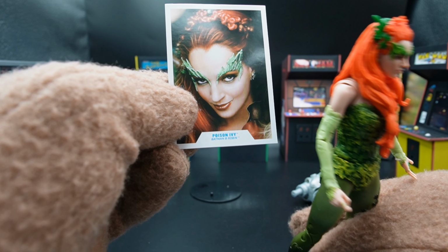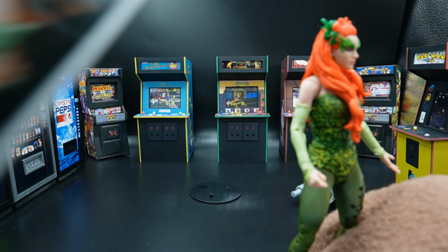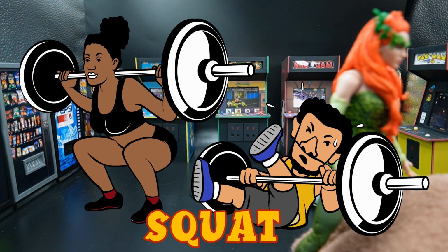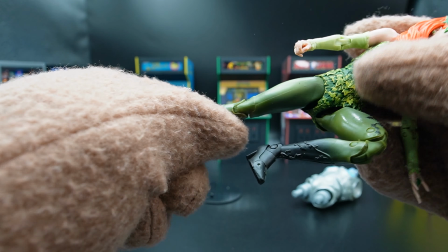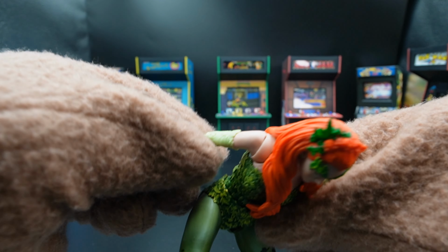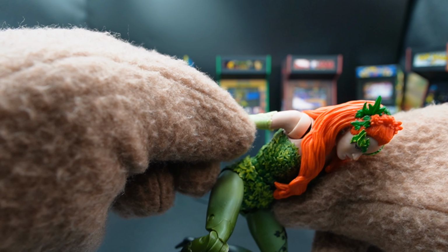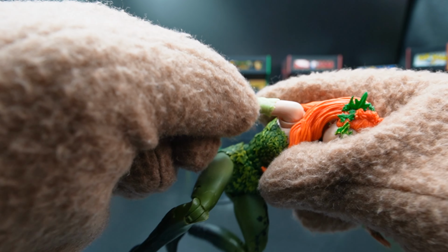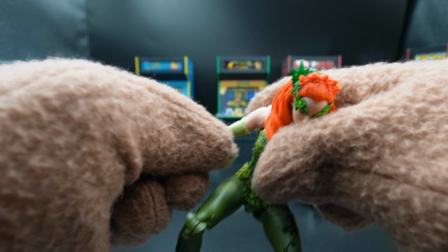But anyway, let's see if she can do a squat. 1 and 2 and 3 and 4, and the answer is she can, because they gave her awesome articulation. Look at that shoulder joint. Look at it move. They did a horrible job hiding it, but she has awesome articulation. Look at her do that roll.